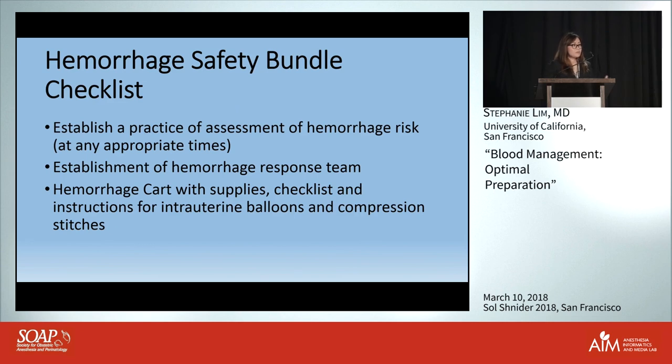For the rest of my talk, I will talk briefly about the hemorrhage safety bundle checklist. We have talked about blood products administration, pharmacological agents, etc. However, this is not enough. We have to make sure that labor and delivery units have a safety bundle checklist. There should be a practice of assessment of hemorrhage risk for all patients at any appropriate time. There should be a hemorrhage response team, which includes multiple providers from nurses to resource person to obstetrician to anesthesiologist. And a hemorrhage cart with supplies, checklist, and instructions for intrauterine balloon and compression stitches should be readily available.